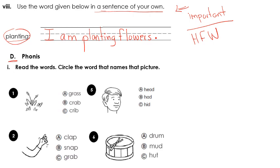Moving on to section D. Section D is easy and important. Easy plus important. Okay, you can get good marks by studying well for the phonics. Let's see here. Read the words. Circle the word that names the picture. Look at the picture. What can you see here?